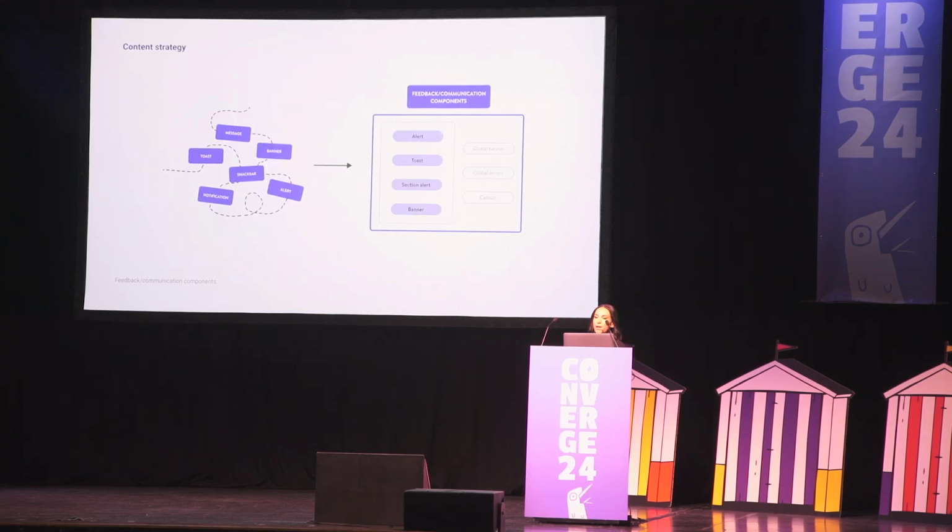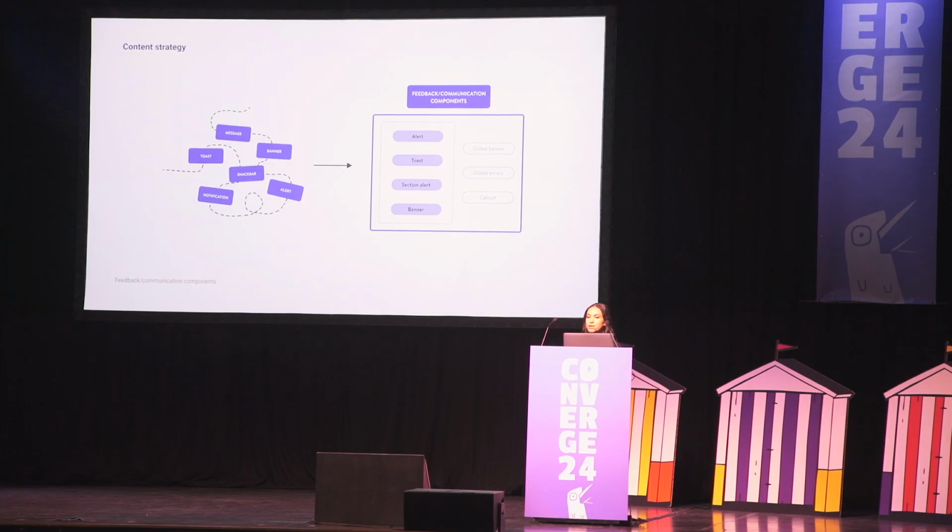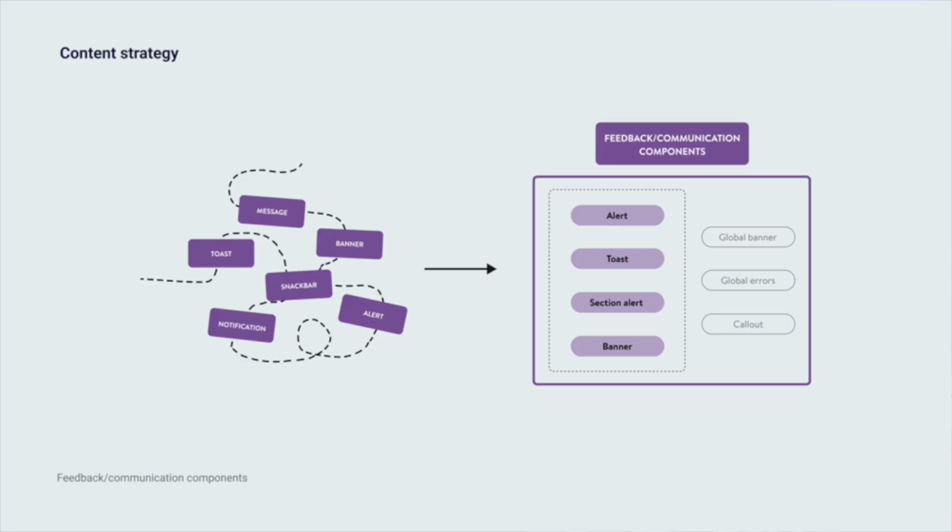And the same work applies to component categories. We display components as a flat list in our documentation, but each component can still fit in a category. When we started our discovery for alerts, we went really broad. We wanted to determine the difference between alerts, banners, callouts, toasts, all of these components that could be fairly similar. We ended up categorizing all of these into a category of feedback or communication components.